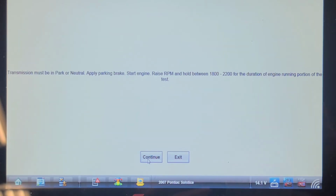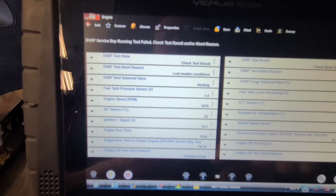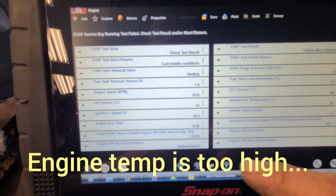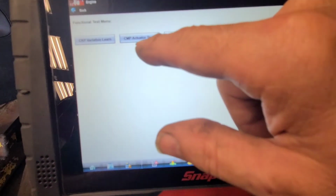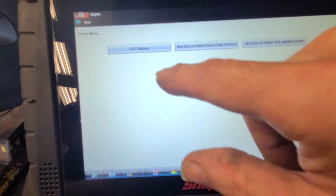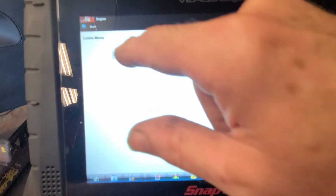Well, I'm going to have to do this test in the car. So it says the evap service bay test failed. Check test results. How could it fail already? Let's check for codes. No codes present. Okay, I'm going to try this again.